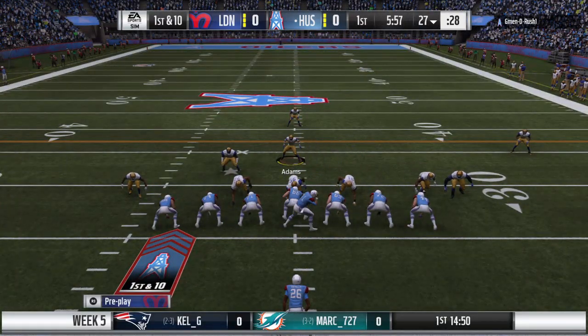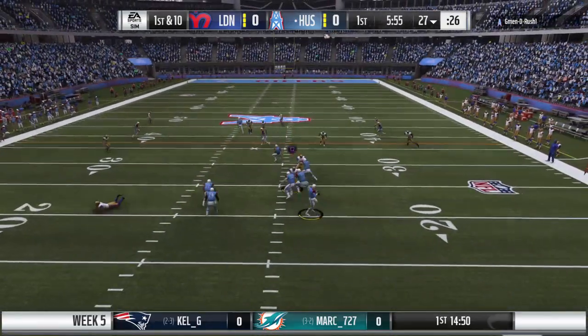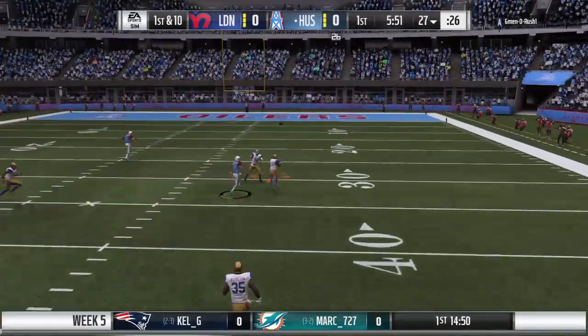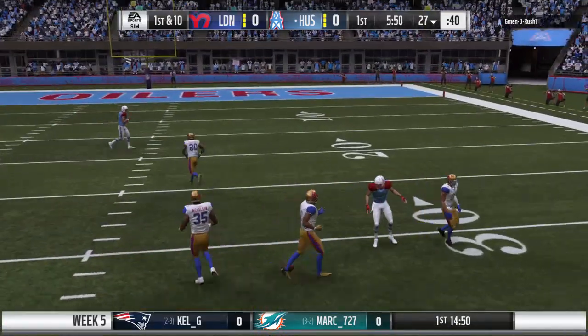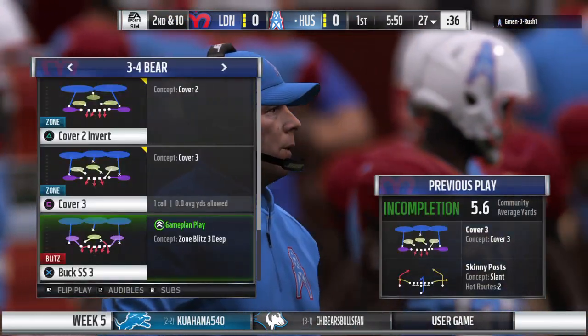Lucky 56. They'll come out throwing here on first down. Escaping the pressure right. Well, he's going to take a shot right away. And incomplete. Crisis averted. Almost picked.